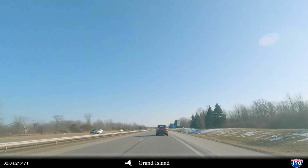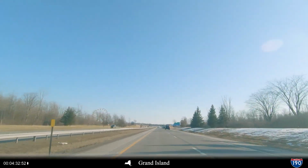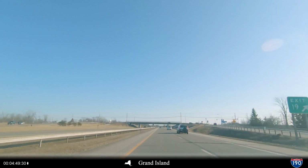You will see a Ferris wheel on the left ahead, and that is part of the former theme park Fantasy Island. In February of 2020, the park had announced that it will permanently close. It had been in operation since 1961.